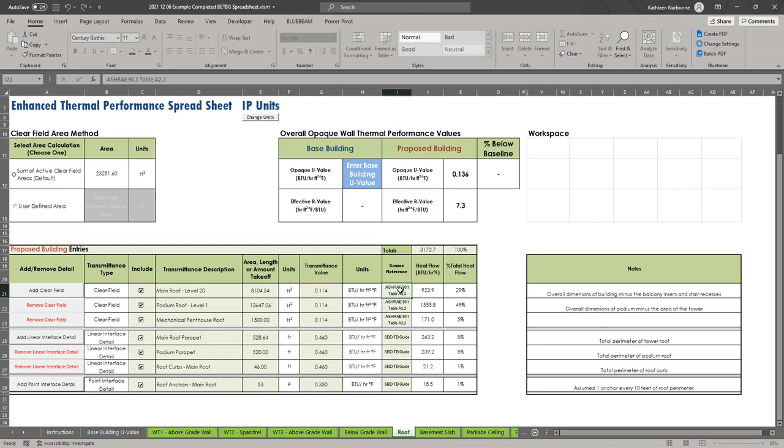And then in my source reference, I've noted that I assumed those transmittance values based on an assembly closely matching ASHRAE 90.1, this table. You can add some notes over here to keep track of your inputs. And then in the next section, you have the linear interface details.